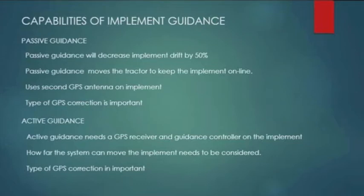The system just uses a second GPS antenna that's mounted on the implement to let the system know where the implement is in comparison to the tractor. One thing I always look at with any of the implement guidance is what type of correction the customer is using. You can use it on anything from WAAS all the way up to RTK, and with most things, the better your correction, the better performance and accuracy you're going to get out of the system. That's always one thing to keep in mind when talking to people about it.